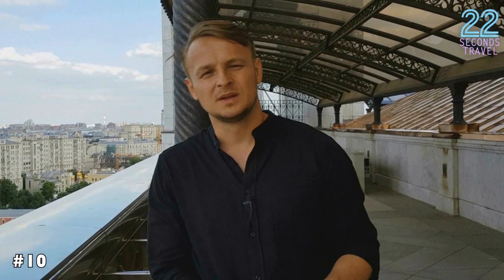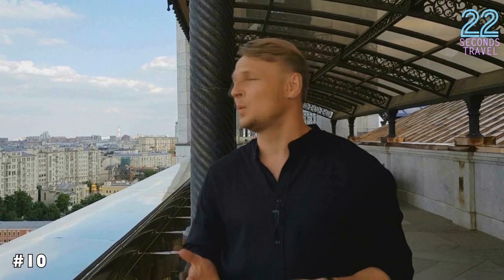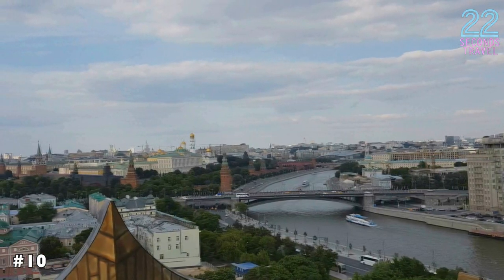Hello, we're on the terrace of the Christ the Savior Cathedral. And the entry fee over here costs about 400 Russian rubles, which is 6 euro. And it's actually nothing compared to what you can see. It's a perfect view on the Kremlin and on the Moscow River. Just have a look around.